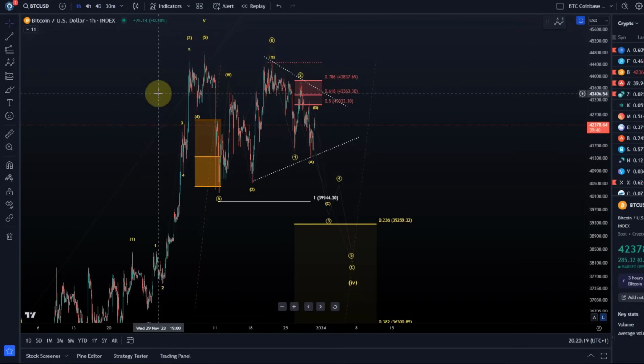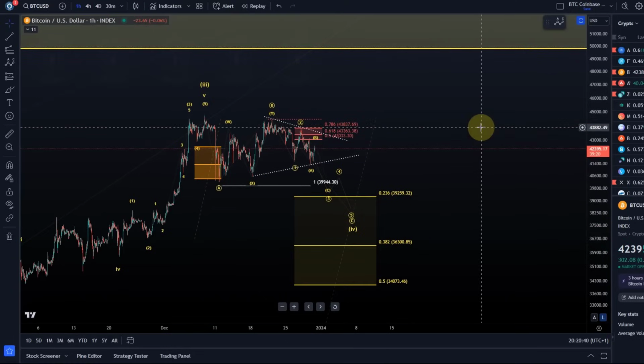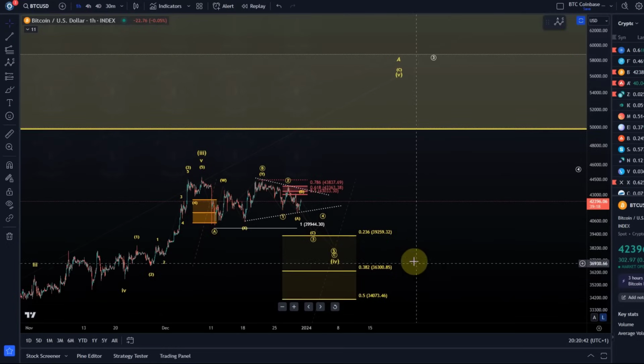But we'll see. We need a breakout. Until then, we're just going to chop around here and have to adjust microstructures, because in corrections they are not really predictive, but they give us a roadmap. We just have to be flexible about it. None of that would affect the higher level, more relevant assumption that ideally we get one more high in the fifth wave here in yellow to 50K plus.